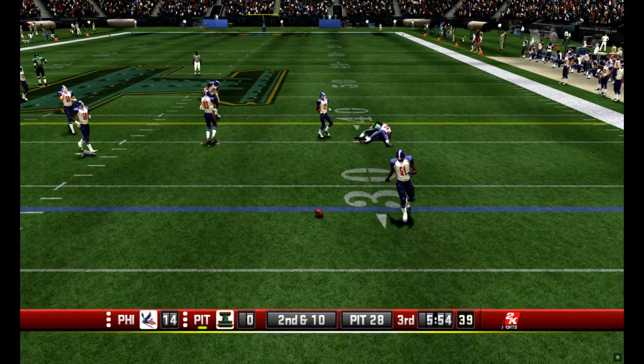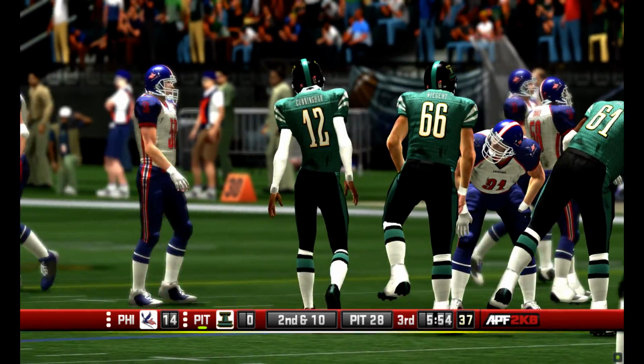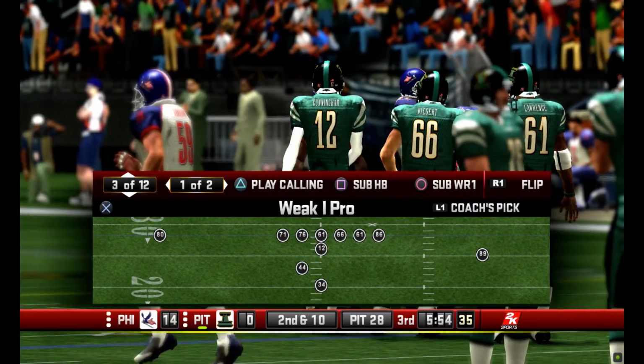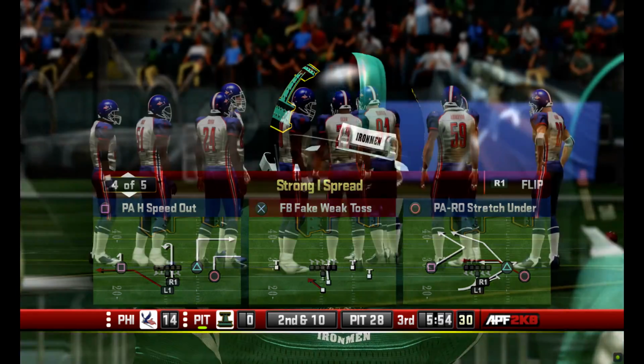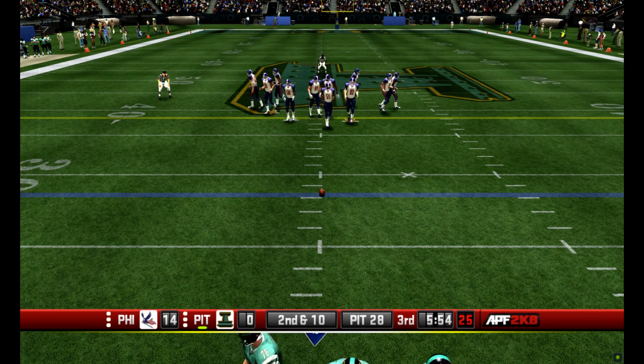No dice, and he falls incomplete. Steve Tasker ran a post pattern on that last play, but he couldn't make the catch. That falls incomplete, but it would have been a minimal gain had they completed it anyway.